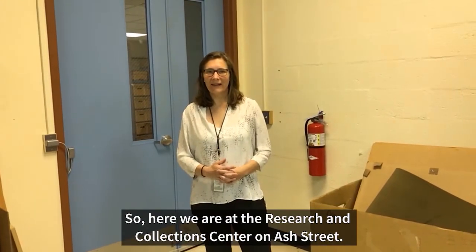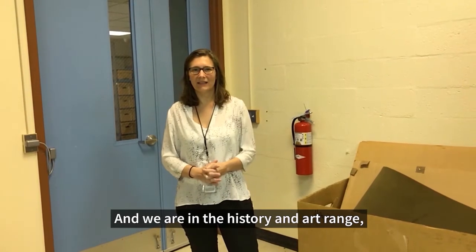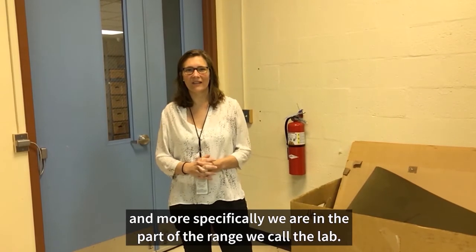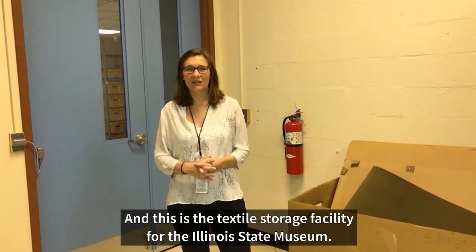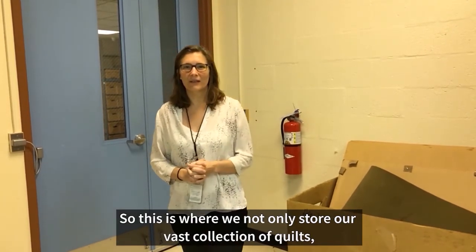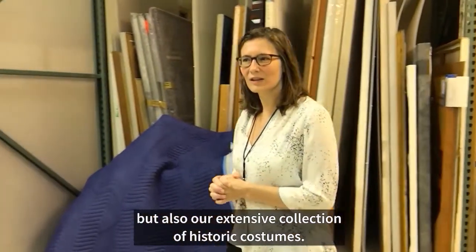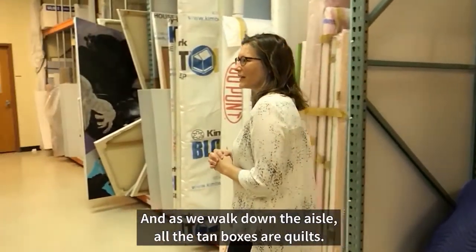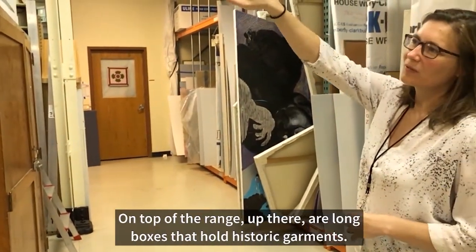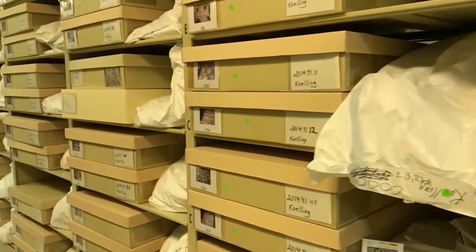So here we are at the Research and Collection Center on Ash Street, and we are in the History and Art range, and more specifically we're in the part of the range we call the lab, and this is the textile storage facility for the Illinois State Museum. So this is where we store not only our vast collection of quilts, but also our extensive collection of historic costumes. And as we walk down the aisle, all the tan-colored boxes are quilts. On top of the range up there are long boxes that hold historic garments.